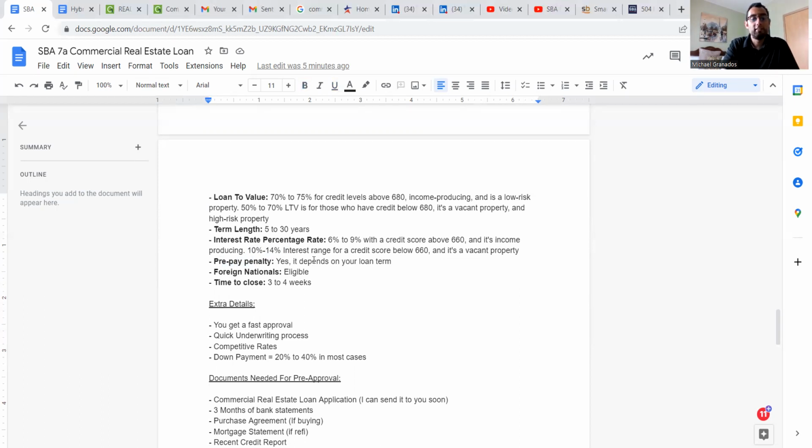Foreign nationals, yes, it's eligible. Time to close takes 3 to 4 weeks. So when you compare it to an EIDL loan, it takes a little bit more time sometimes. Actually, not an EIDL, I'm going off track now. With working capital SBA loans, aside from real estate, those are sometimes 6 to 8+ weeks out. So if you can close in 3 to 4 weeks, that is exceptional.